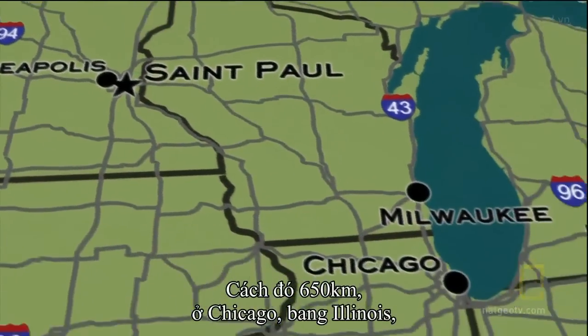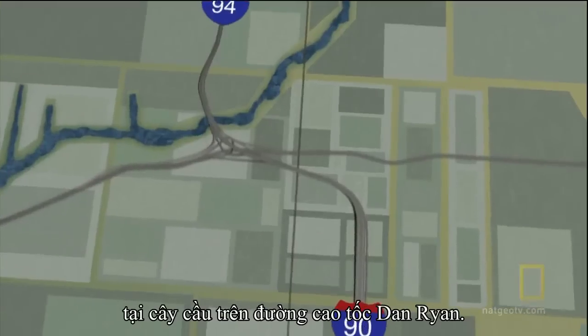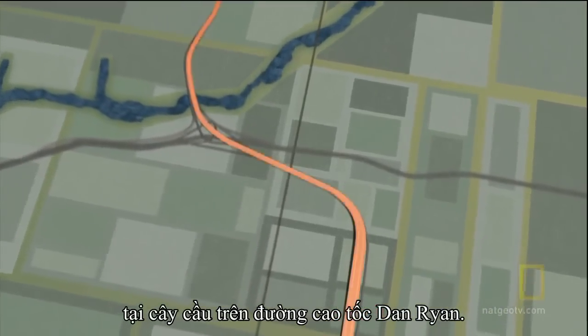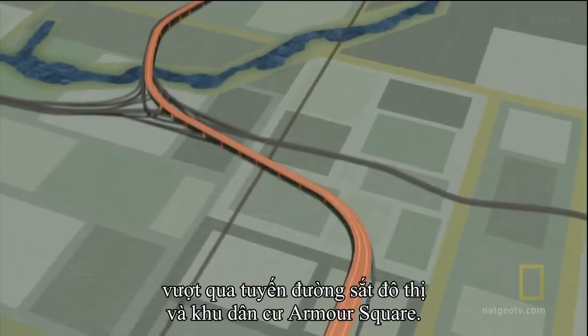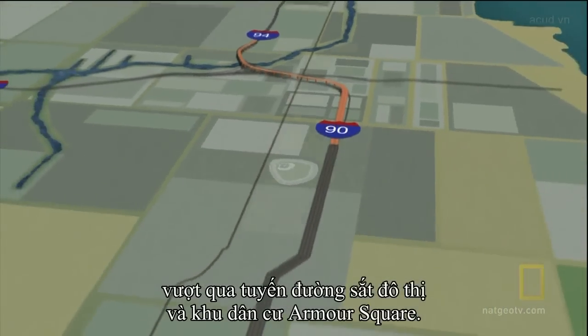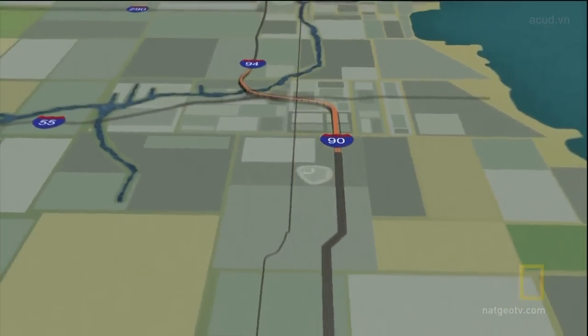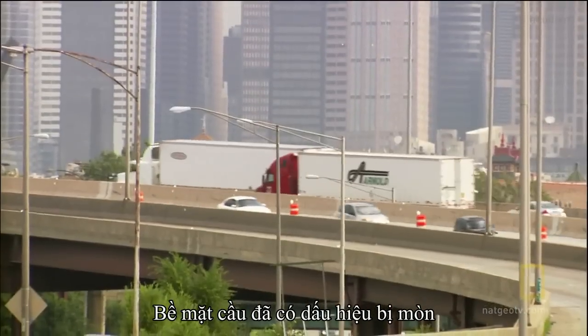400 miles away in Chicago, Illinois, a more surgical style of demolition is underway at the Dan Ryan Expressway Bridge. A 2.5-mile stretch of elevated highway crosses over a commuter railroad and the city's Armour Square community. The road surface on this bridge is showing signs of wear.